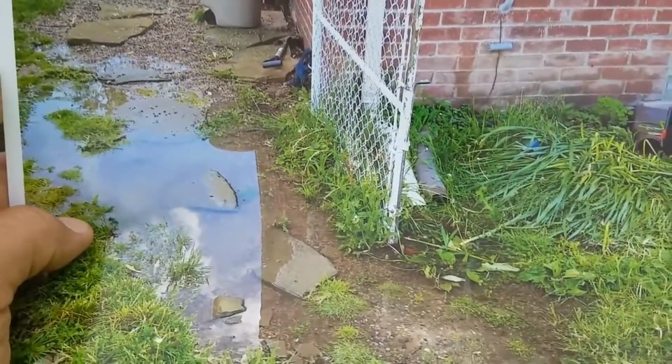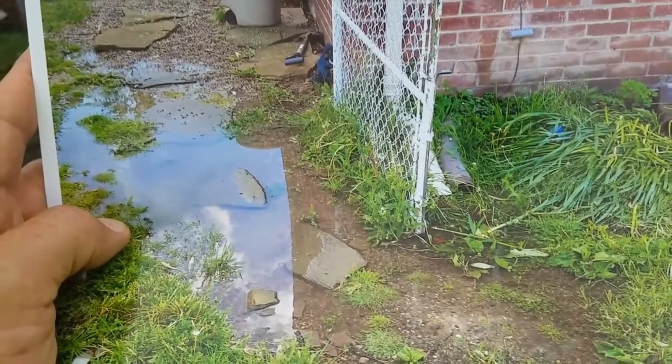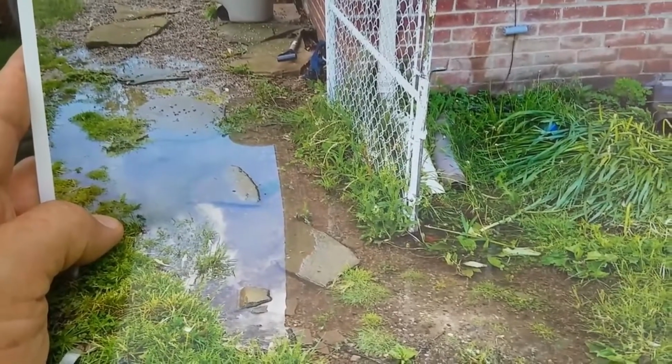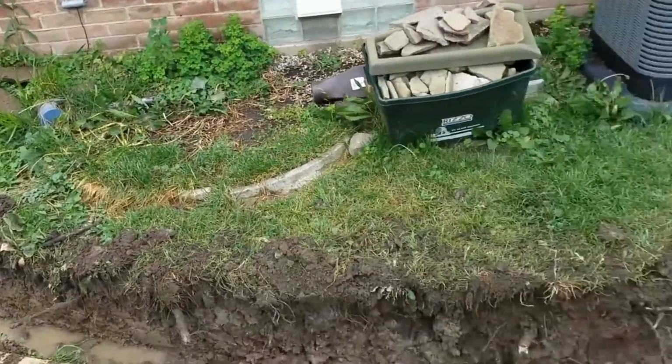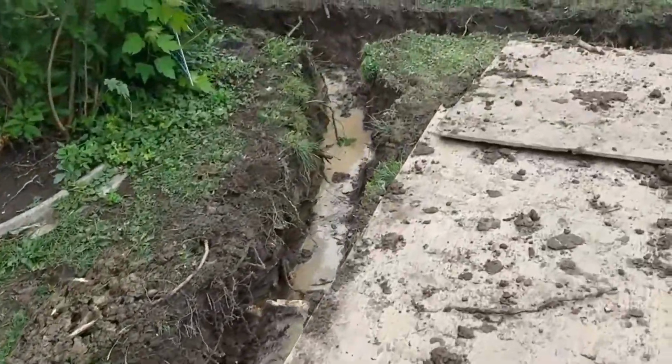You want to catch all the runoff water that's shedding away from the house and pick up all those downspouts. You want those to pour over top of the curtain drain. We want to evacuate that water quickly. We don't want it to saturate, stand.